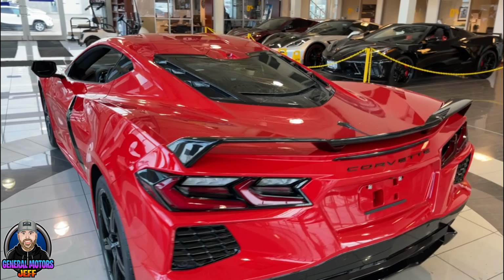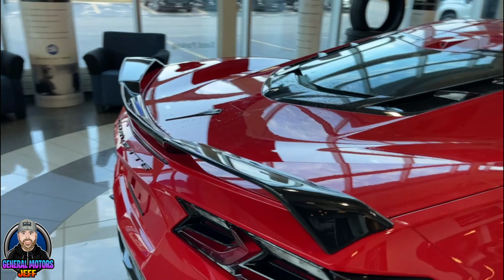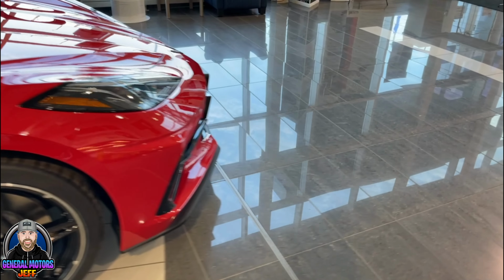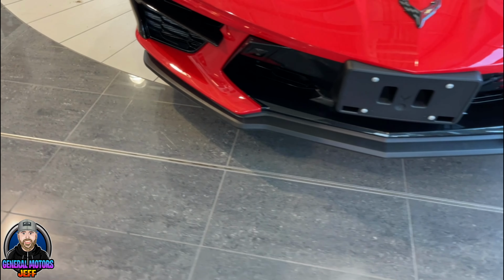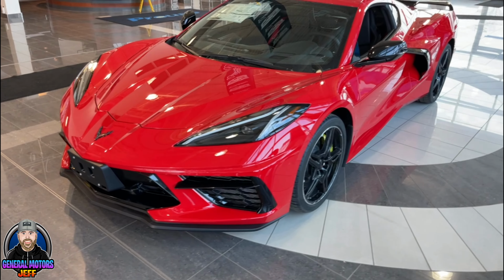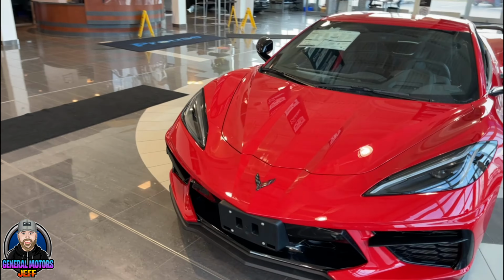And then on top of all that, you're going to get this rear spoiler here, the Z51 rear spoiler, as you can see, and you're going to get the front splitter, which is down here. So again, a little bit in terms of looks, but mainly that Z51 package is more performance driven than anything else. And let's have a look at some other things.